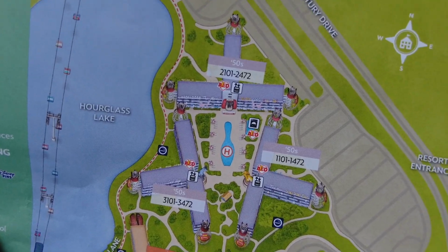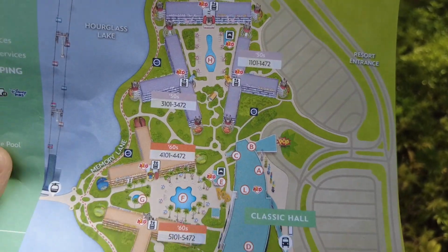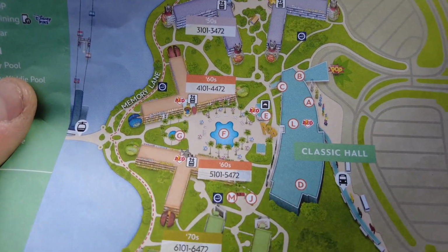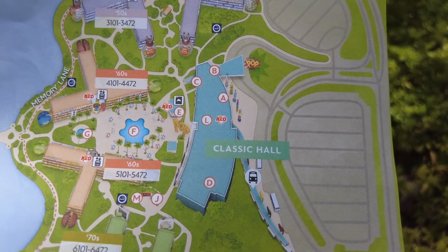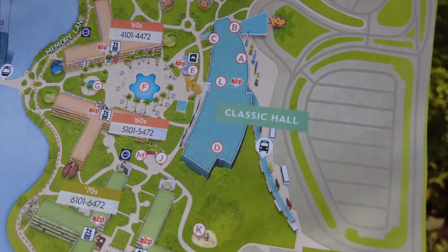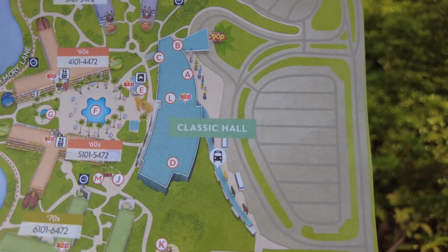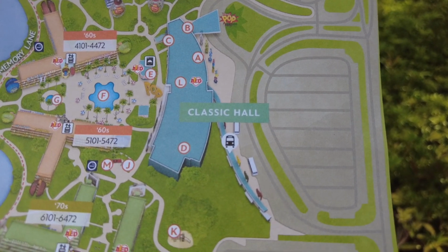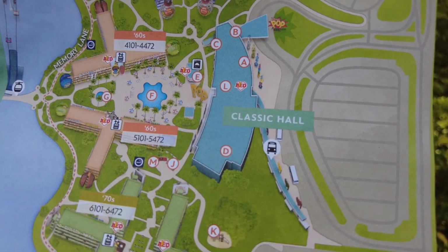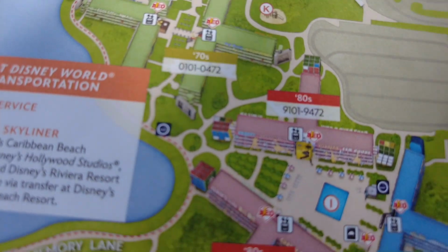Our tour is going to begin in the wonderful 50s. We're going to work our way from the 50s down to the 60s area. Once we hit the 60s area, we're going to go into the classic hall. This is where you're going to be able to check in. This is also the area where you're going to be able to go for your transportation for the buses, and you'll be able to get your quick service and a little shop so you can go and grab some merchandise. After we leave the classic hall, we're going to continue to work our way south to the 70s area, and then finally we'll migrate our way towards the 80s and 90s.